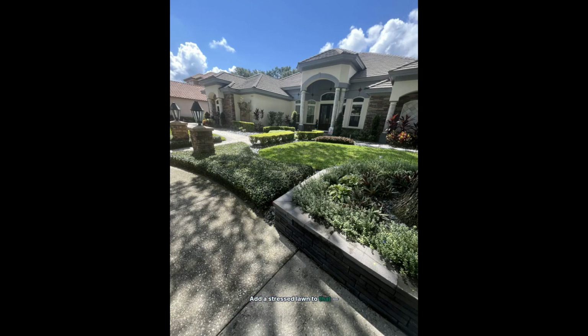Add a stressed lawn to that: compaction, a poorly timed weed treatment on a 90-degree day, bad drainage. The university lists all of those as stresses that make St. Augustine more susceptible. So the honest truth is that the cure for this one is mostly about not doing things: not overfeeding, not watering at night, not stressing the grass in the heat.